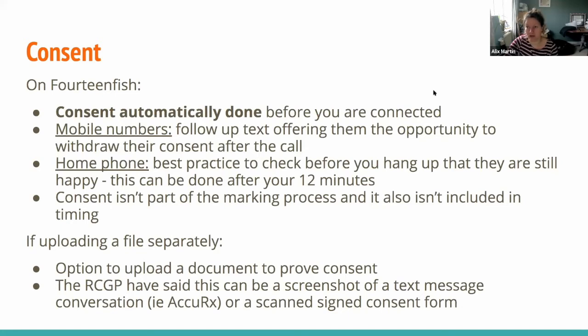The examiners don't care whether it's there. It's just if later on a patient says, oh, I didn't consent, then we can go back and check. So the consent isn't part of the marking process. The examiners don't care. I'm sure they care, but they don't care from a marking point of view. And so it's not included in your timing. So if you wanted to, you could consent every patient verbally as well.